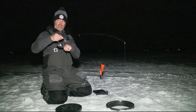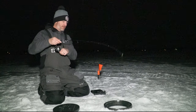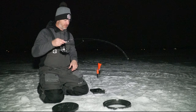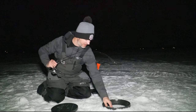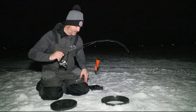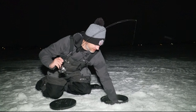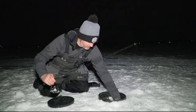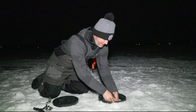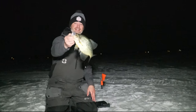This is a good fish. That's a good fish right here. Come on, buddy. This is a real good fish. He's right on the side of the hole. Come on, buddy. Yeah, he feels good. I can see him. He's stuck sideways a little bit. He got flipped around. Oh, come here, pal. Oh, there we go. Nice.